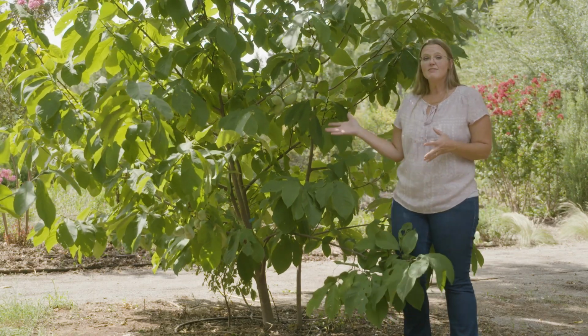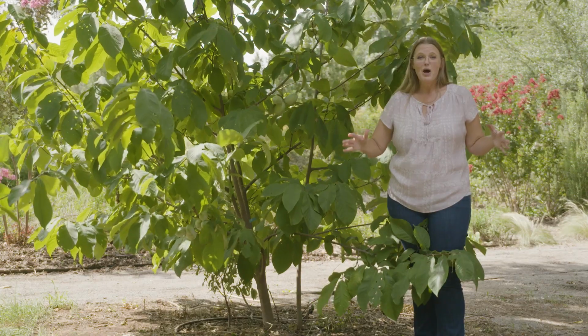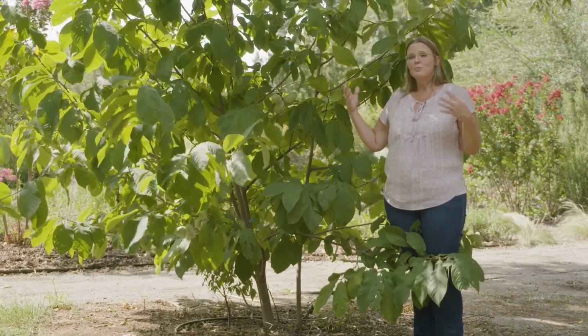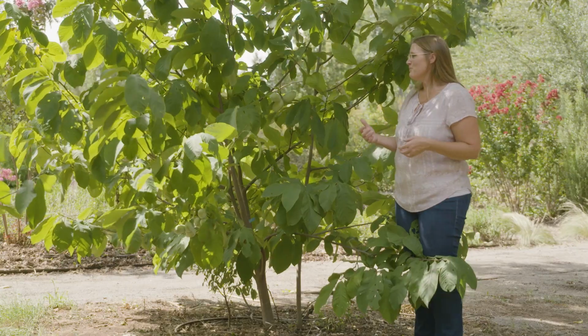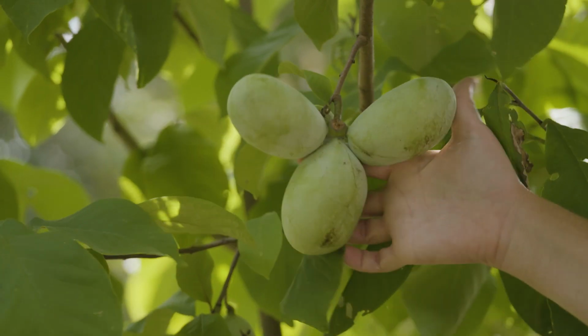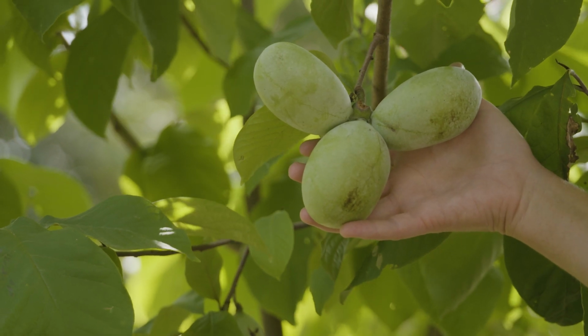So in native areas, you will also find that the pawpaw will often sucker, and so you'll get these pawpaw patches almost. And they'll actually produce fruit, but a lot of times that fruit will quickly drop to the ground, and so you might be competing with animals for it at that point. But the neat thing here is this actual fruit. This is what we're after. And you can see it grows in clusters.